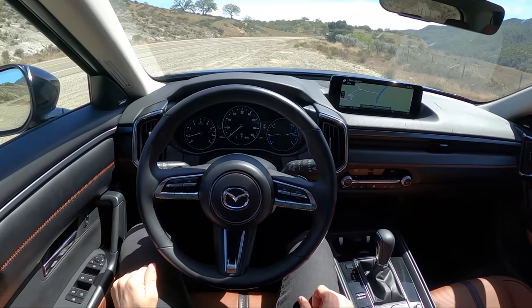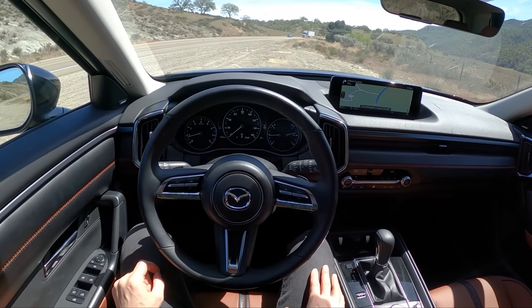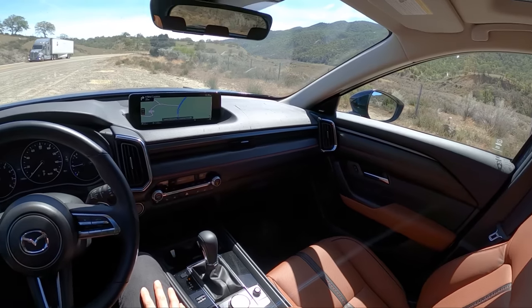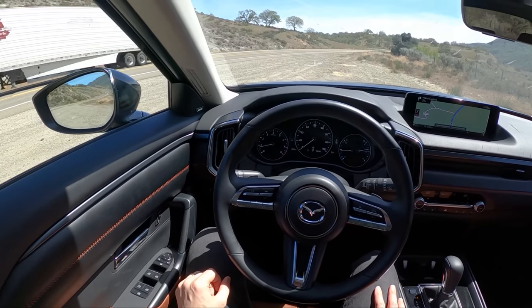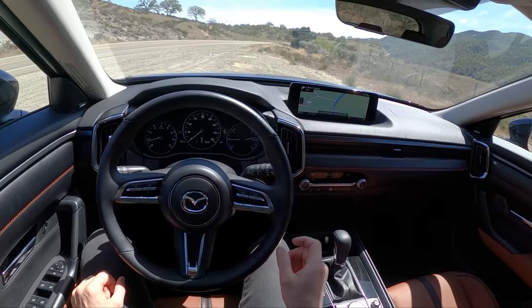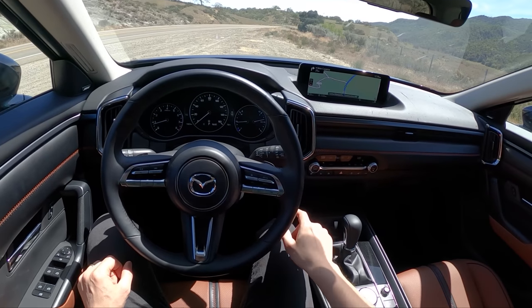The CX-5 is already their best seller. I think the CX-50 is kind of the next best thing from the brand. And a really nice move in a premium direction with a little bit of a rugged off-road and adventurous feel, which I think is a very smart move on Mazda's part.